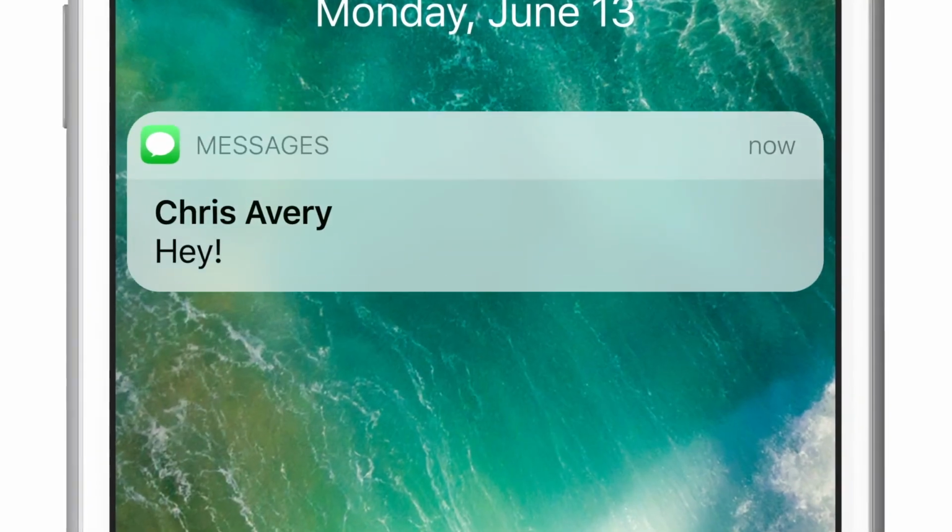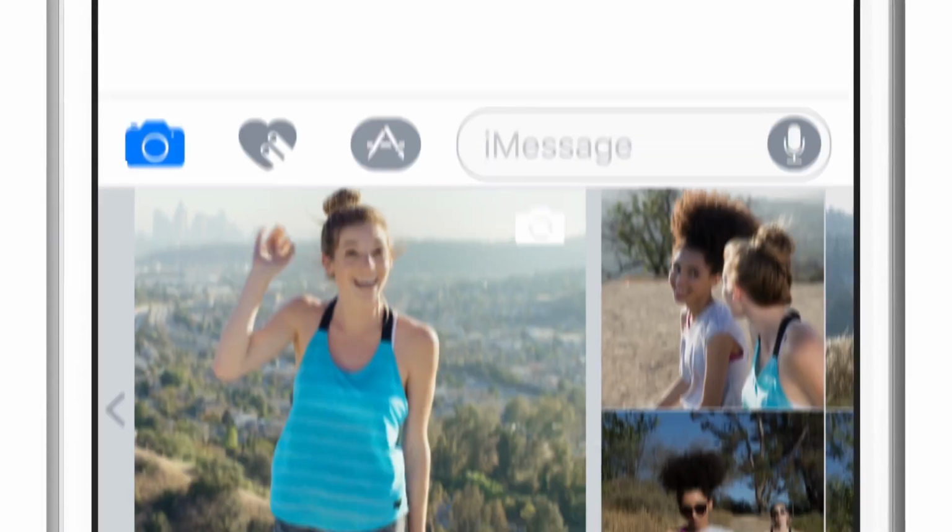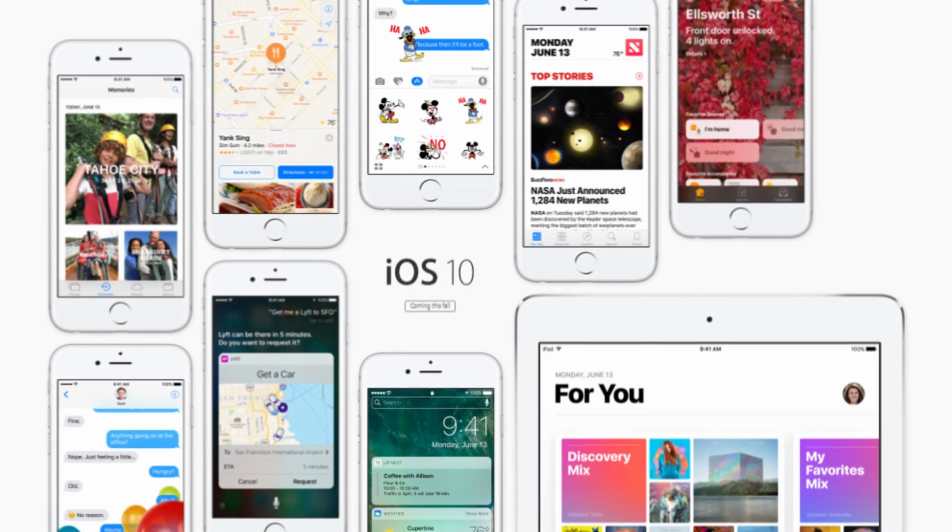Apple just unveiled the 10th version of iOS at WWDC, and in celebration of the operating system's double-digit milestone, they've actually added a ton of upgrades to their mobile OS.